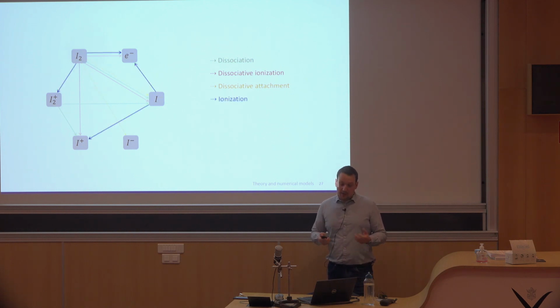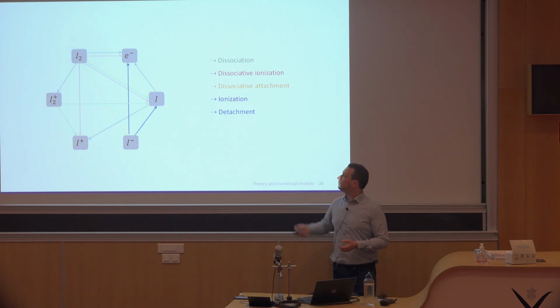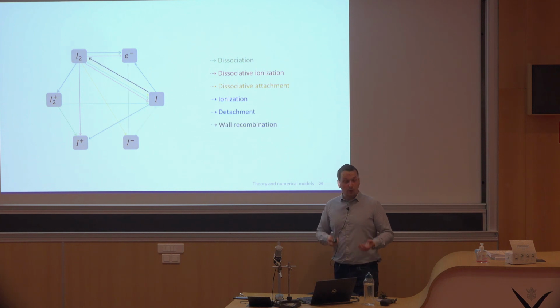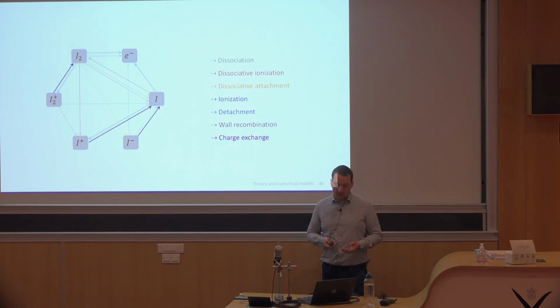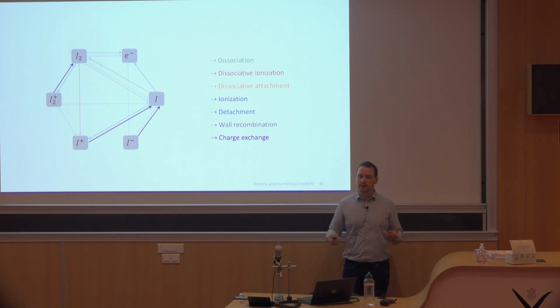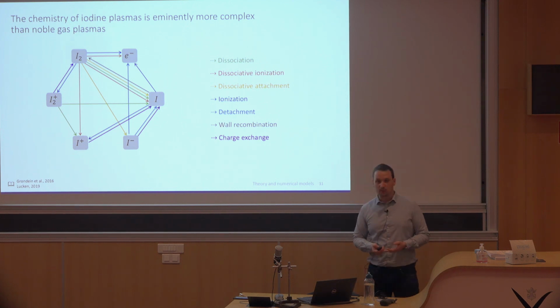They can ionize, so I and I2 will give the corresponding ions. Then you have detachment, your I- will give you back an electron. You have wall recombination, that's surface reactions. That's what happens when the I atoms will go back as an I2 molecule. That's a really important reaction that we don't know well. And then you have a lot of charge exchanges when ions and atoms will exchange their charges. And this entire chemistry is the reason why the chemistry of iodine plasmas is eminently more complex than noble gas plasmas.